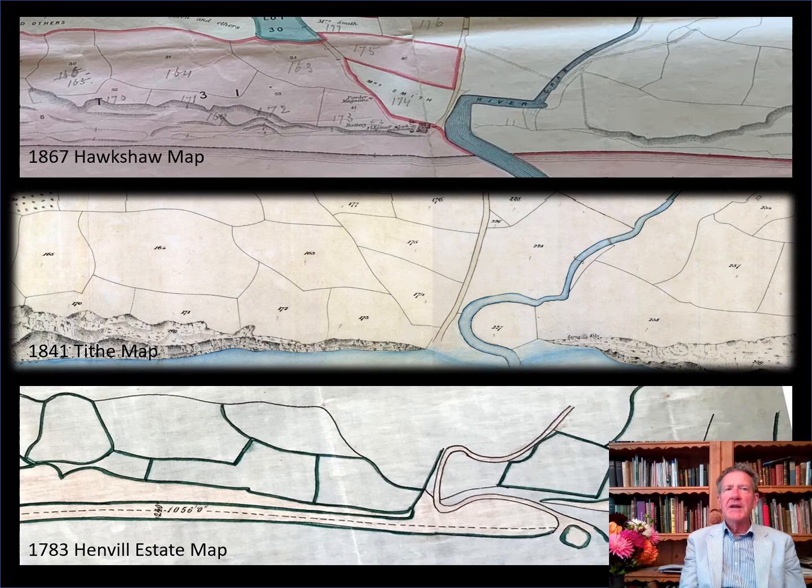The 1867 map that went with the auction catalogue is interesting when placed alongside those of the lands fronting the beach, as each clearly shows the wide oxbow bend in the river alongside where the Heritage Centre is today. The 1783 map was originally part of a much larger estate map that has not come down to us, apart from the reference book that went with it.